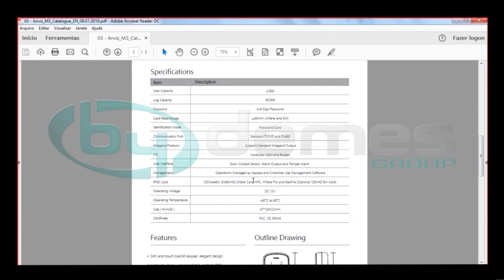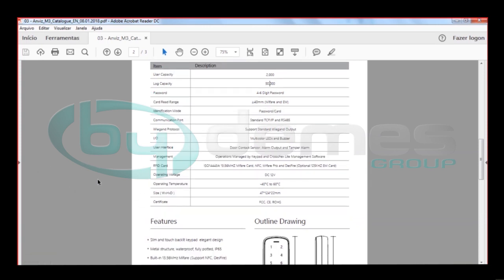It has Wiegand output. This is interesting for connecting to other controllers. You can use our own controller, the SC011, or you can use controllers from other companies in the market. Working in Wiegand and with the same protocol, it will have good communication. We have Wiegand 26 as default, and some devices have Wiegand 34 too. These are the main protocols in the market for access control.